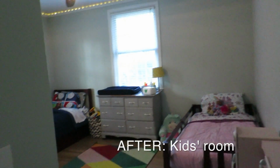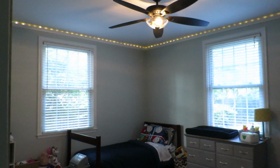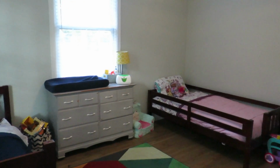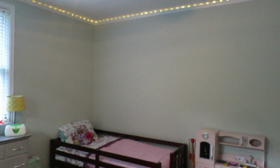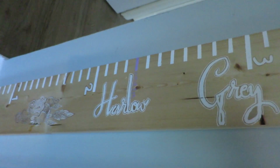So this is the room for our kiddos. We're slowly adding different decorative things to the room. I haven't completely finished, but we are getting there. But it turned out to be a really nice size for them. I thought it was going to be a little tight initially, but it's just enough space, so I'm very thankful.